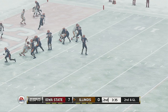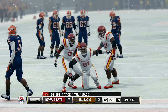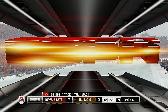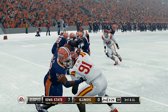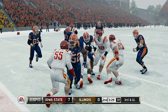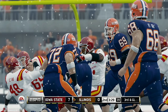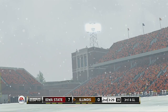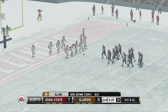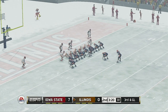He's on the run. They bring him down. The defenders played the snap count perfectly. He found the path into the backfield and didn't let the quarterback get away. Here it is, folks. Third and goal from the 2. This defense not wanting to give an inch here.